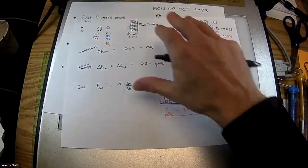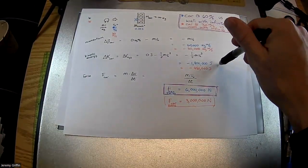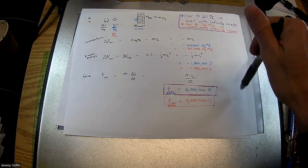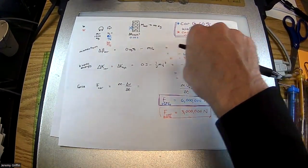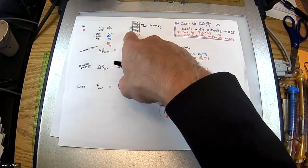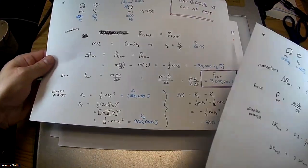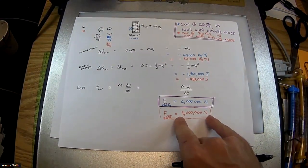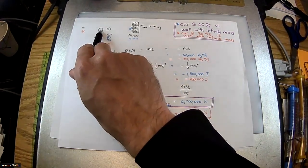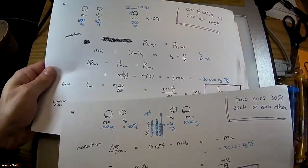Now the car smashing into the wall. There's actually two different ones here. I've got the blue ink and the orange ink solving two different things. What if you did 60 meters per second versus 30 meters per second? Now 30 meters per second against an infinite mass wall is actually equivalent to the original car crash, and these two are working out to be the same numbers. So that's your 3 million newtons crash right there. Again, the experience of the driver would be that you go from 30 to 0, so either one of these would be the same thing.